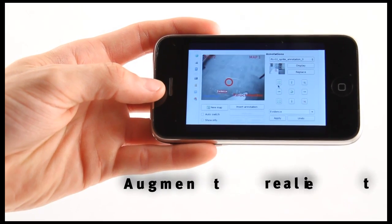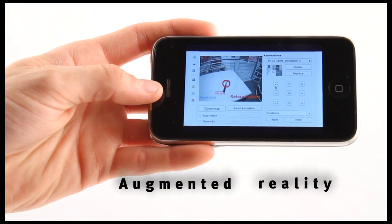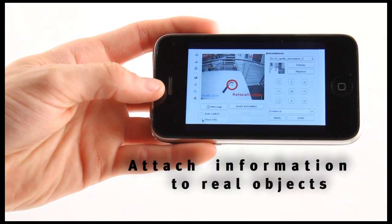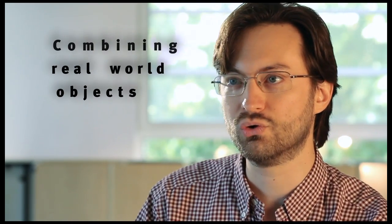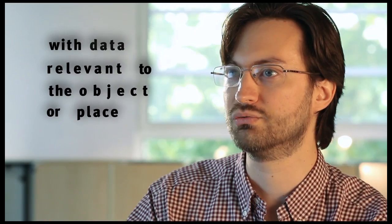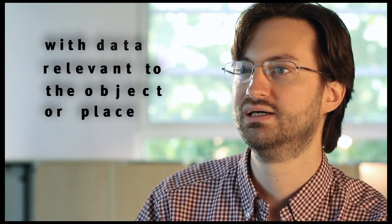I'm Walterio Mayol Cuevas, and I am a senior lecturer, and I do research about computer vision and augmented reality. Augmented reality is enabling you to attach information to real objects. And that has to be one of the most significant ways to communicate, because it combines the richness of the colors and the textures of the real object with the key information that enables you to understand what that object, what that place is about.